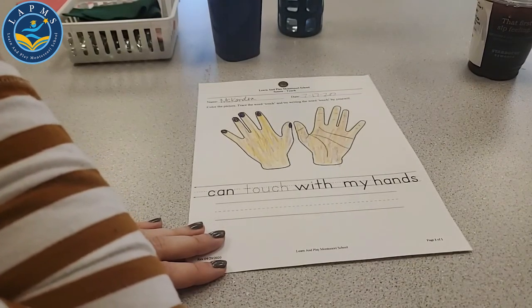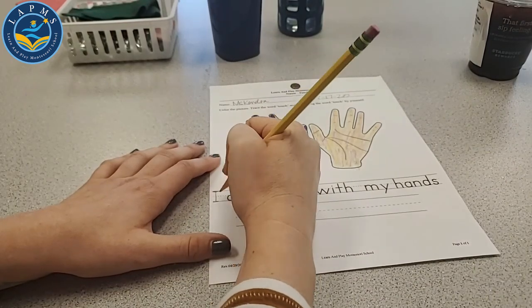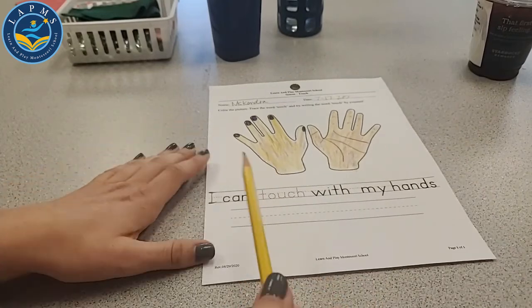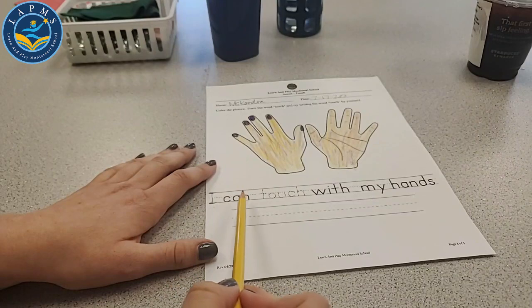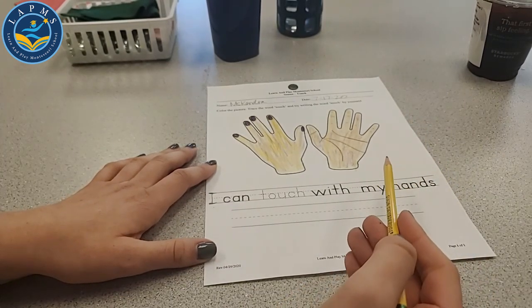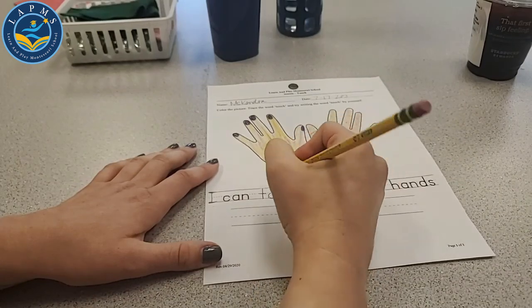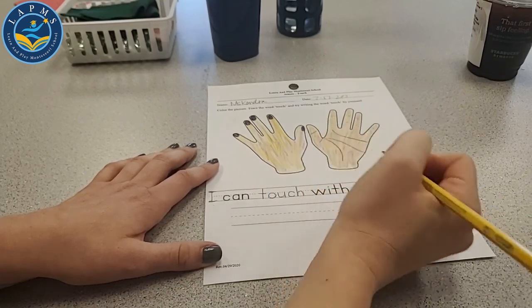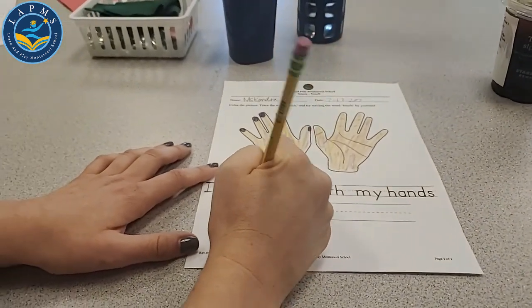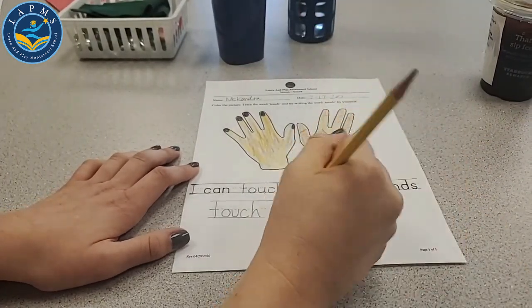Let's trace the word touch and then try writing the sentence. Oh, wait, the I is cut off over here. Oops, that's okay, I can fix it because I know what an eye looks like. Do you know what an eye looks like? Good news, that's fantastic. Let's read this sentence and trace the word touch. I can touch with my hands. Is that right? Can you do that? Fantastic. Okay, let's trace the word touch. T-O-U-C-H. Touch. Okay, let's practice it on the line. T-O-U-C-H. Touch. Okay, and my friends, we can do some more tracing and practicing later.